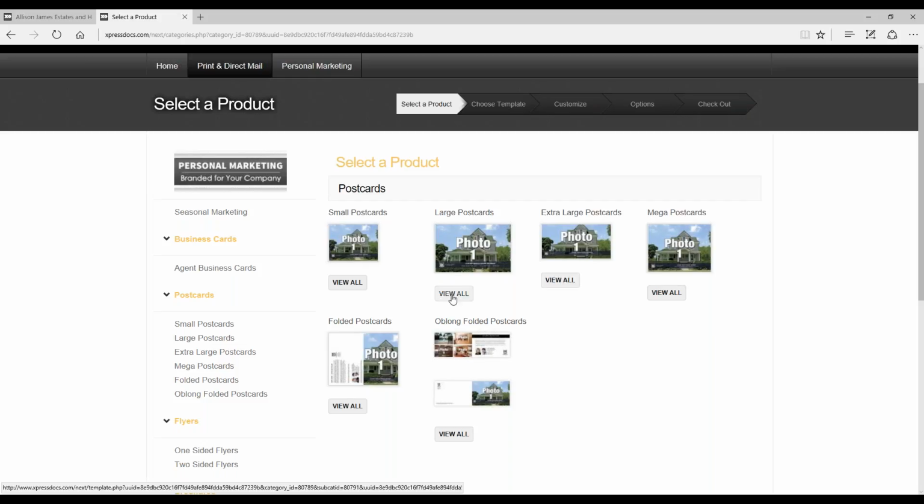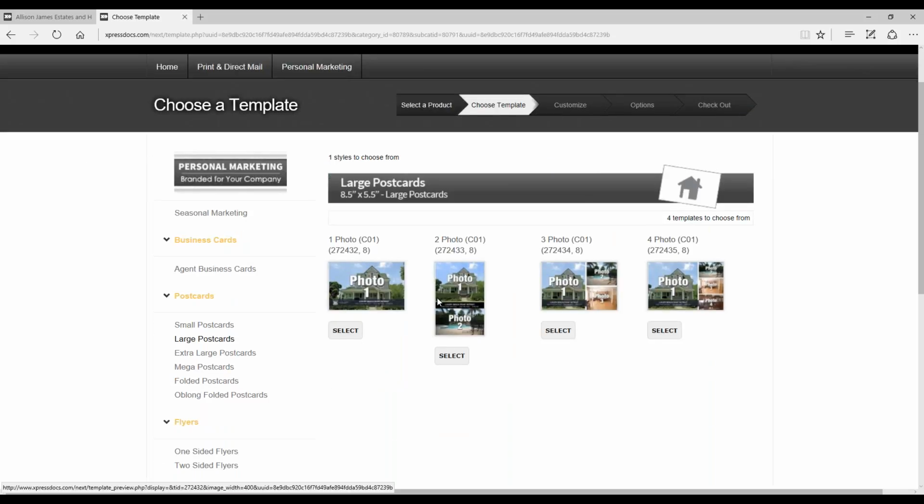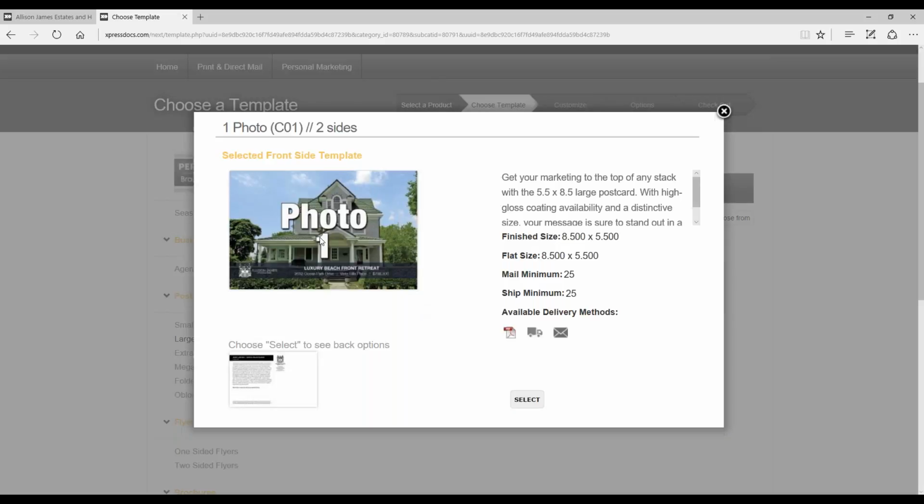If you wanted to work on some large postcards, you can just click View All, and then you'll see different options. So there's going to be different formatting options, ones that will have different numbers of photos. You can find a template that's going to be specific to your needs, and you can just click on them if you want to view one larger to see how it looks.